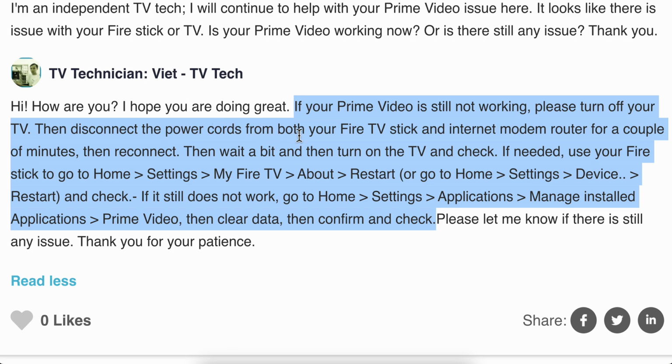the power cords from both your Fire TV Stick and internet modem router for a couple of minutes, then reconnect. Then wait a bit and then turn on the TV and check.